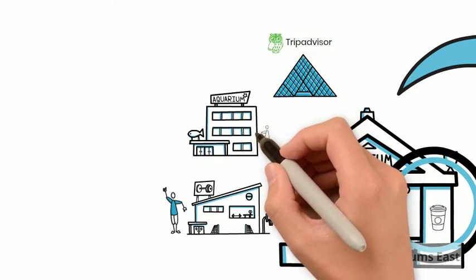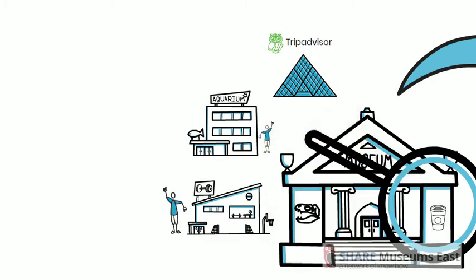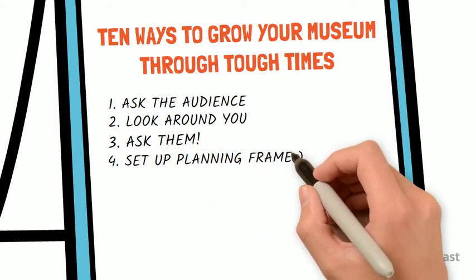So now that you've asked everyone and looked at everyone else, hopefully you have an idea in your head of what you need to be delivering. So now the important thing is to be really clear and organised about how you're going to deliver it and set up some good planning frameworks.